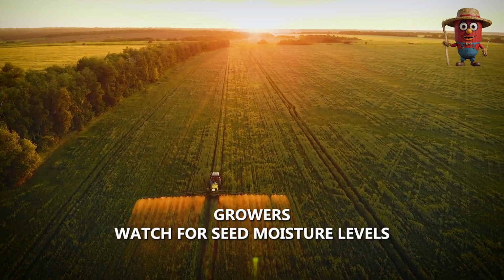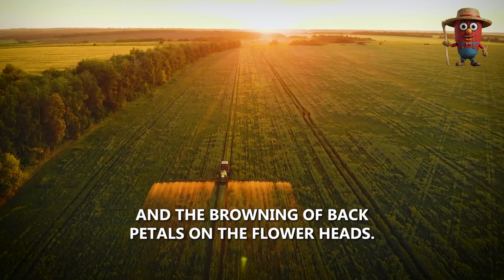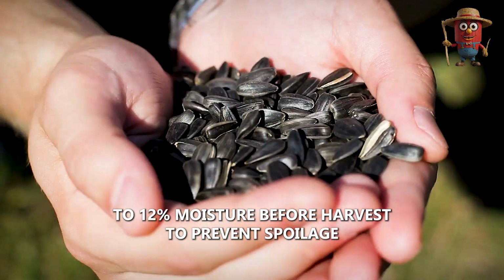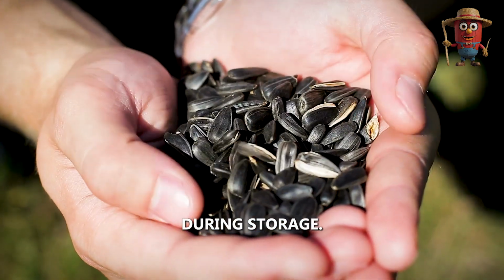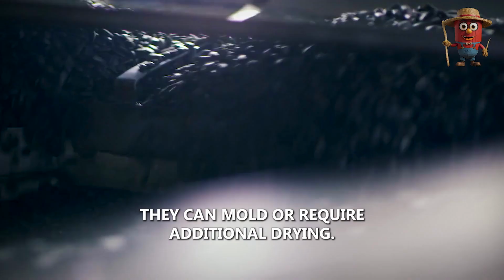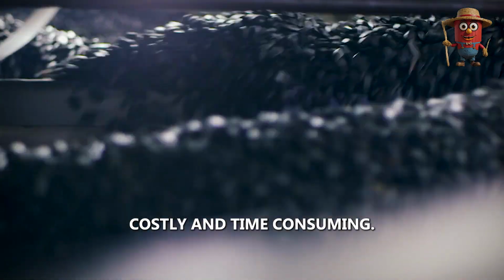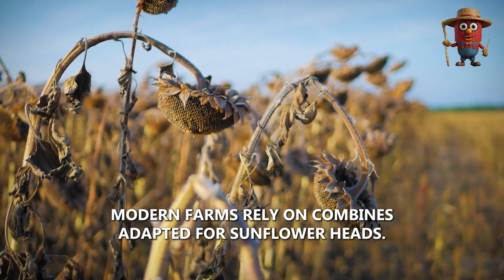Growers watch for seed moisture levels and the browning of back petals on the flower heads. Typically, farmers look for seeds at around 9 to 12% moisture before harvest to prevent spoilage during storage. If seeds are too wet, they can mold or require additional drying. Costly, and time-consuming. Modern farms rely on combines adapted for sunflower heads.